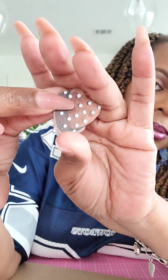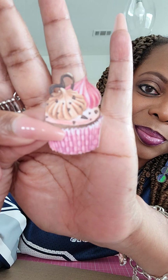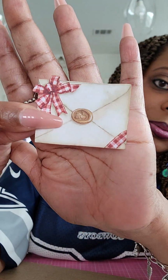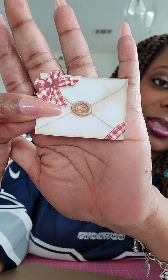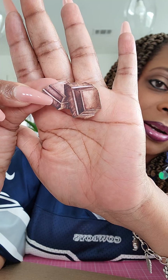So we're just gonna flip through. Oh man, looks so delicious. Look at these cupcakes. Look at this cupcake. Oh my gosh. Can you guys see that? Yummy. Okay. And oh my god, this envelope is so cute. It looks vintage. Here's another piece of candy bar. Chocolate candy bar right there.